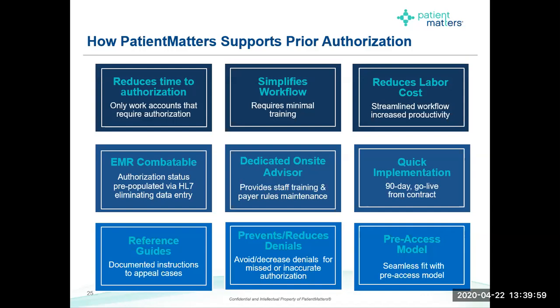You need a solution that can be easily embedded or can easily work with the leading EMRs on the market. And then you need folks that can give you some advice as it relates to prior authorization, how to make that process work. Do you have advisors and help desks that can work through those? Someone who understands that can help you prevent denials. And then some reference guides that can also be used to educate your patients and your staff.